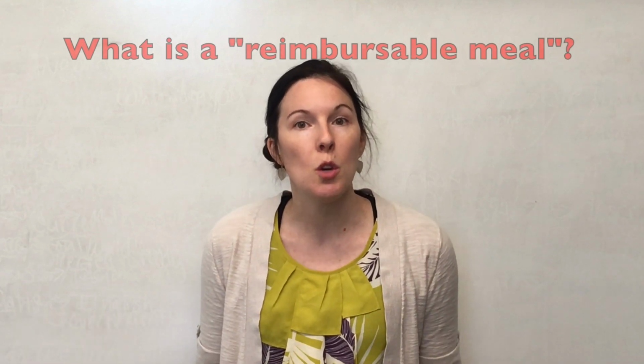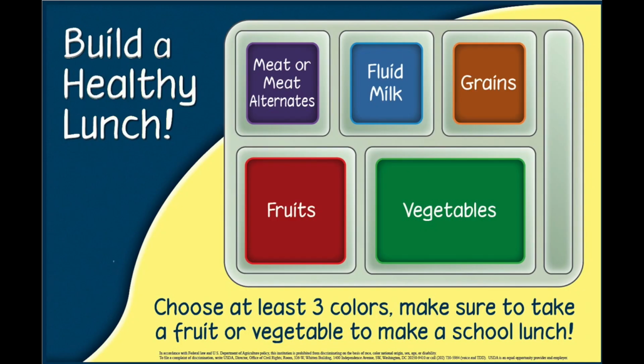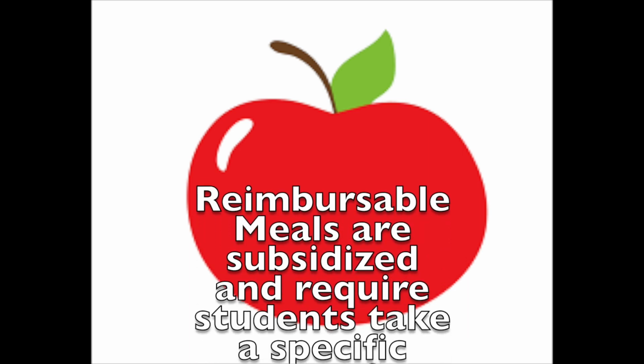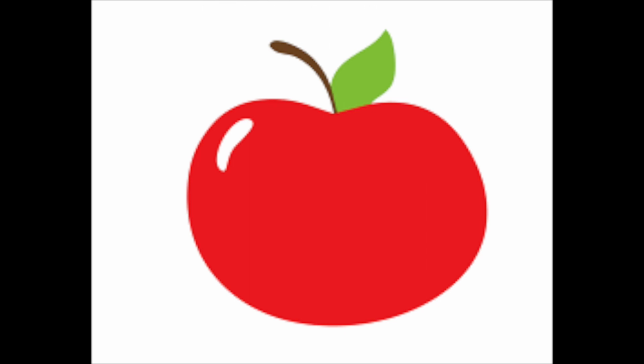Now I'd like to share with you what a reimbursable meal is. That would be a student meal. There are 5 components associated with the student meal. That would include a meat or meat alternate, a grain, a fruit, a vegetable, and a dairy, so that would be your milk. Students for a reimbursable meal must take at least 2 components plus a fruit or a vegetable.